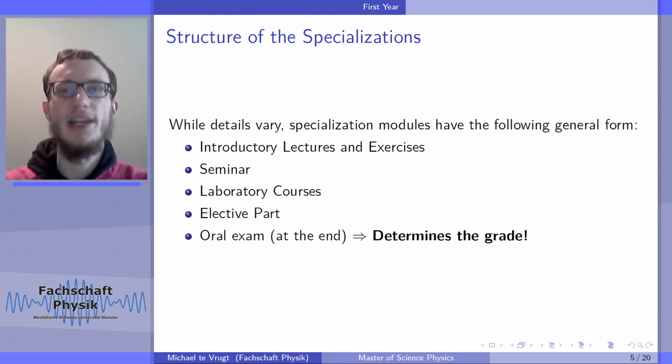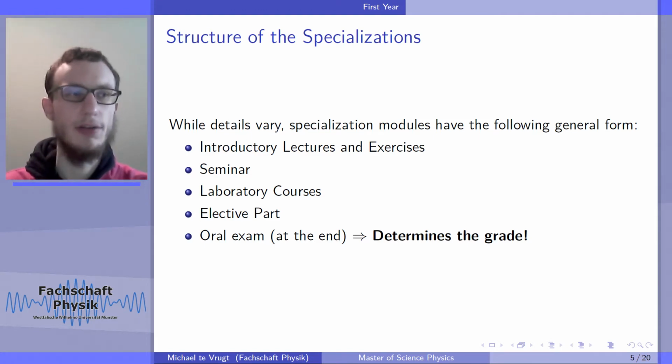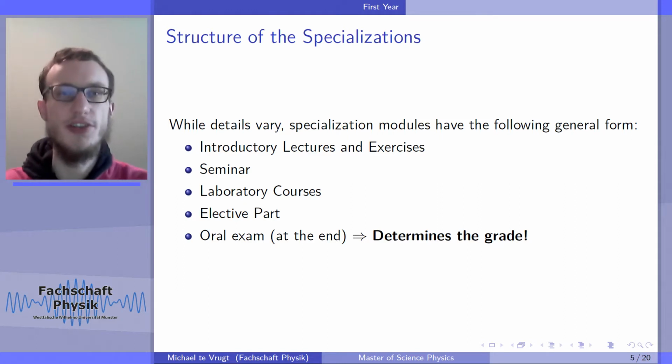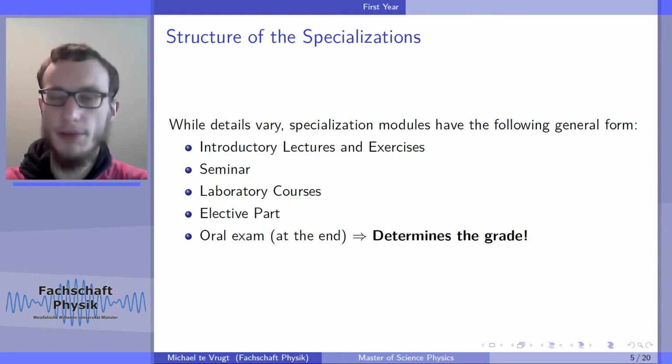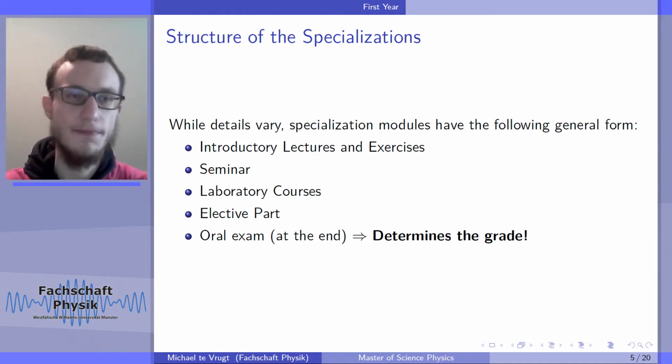And then at the end of the specialization, you have an oral exam about the content of the specialization that can be done with any professor from the specialization at any time. You will then talk to the examiner before about what exactly is examined, and the exam is really important because this is actually what determines the grade you get for that specialization.